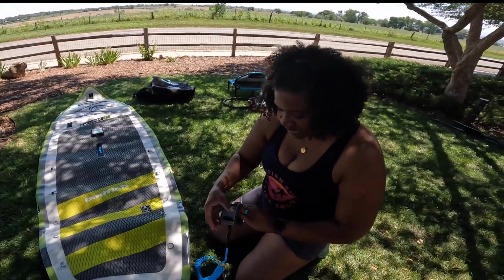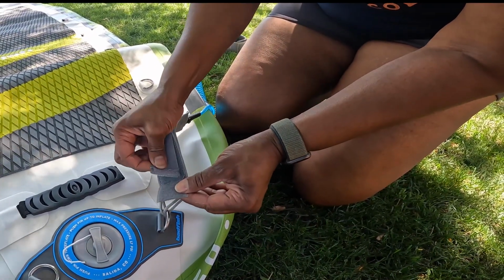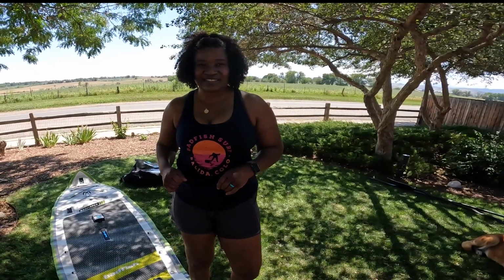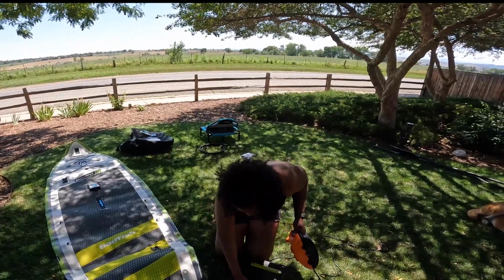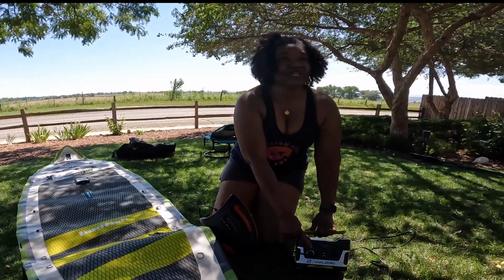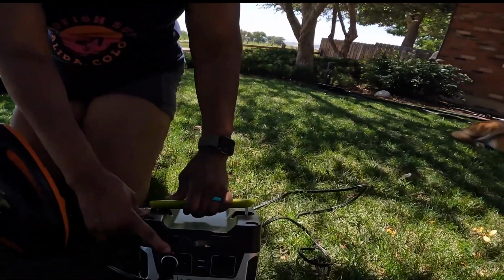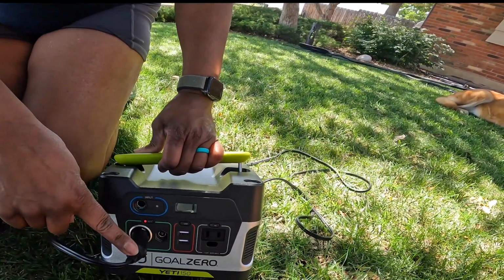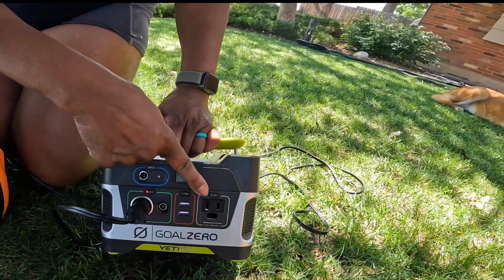First, let's get tethered up. Let's get it inflated. So we just plug in our Goal Zero. The connection is on. You see that there are multiple connections: your car charger style connector, USB, or traditional AC.